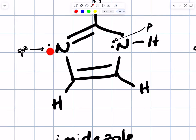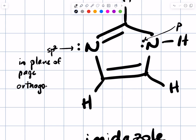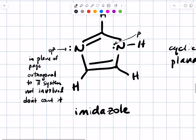Why is this lone pair in an sp2 orbital? How can you tell? Yes. Right, the p orbital is being used in the pi bond. The nitrogen is surrounded by three groups, so it has to be sp2 hybridized. But the p orbital is already taken up by the pi bond. Therefore, the only possible conclusion is that this lone pair is in an sp2 orbital. Understand what that means. This lone pair is in the plane of the page, and it is orthogonal to or perpendicular to the pi system. Therefore, it is not involved in the pi system, and we don't count it.